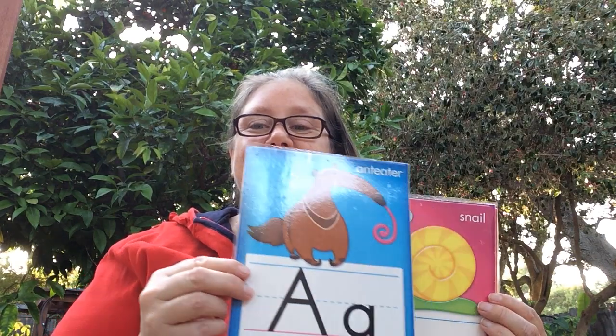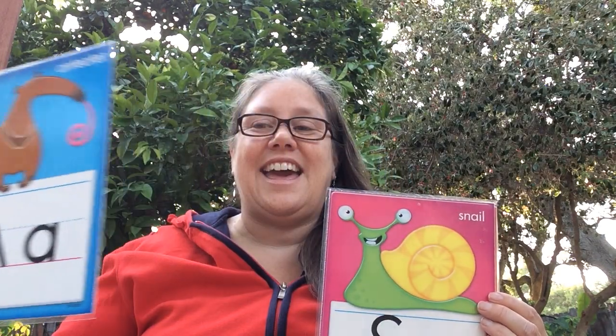Oh, and this little guy here is an anteater. Yum. Because don't we all love to eat ants? Okay, say the word with me, anteater. Say it again, anteater. What sound do you hear at the beginning? Anteater. Ah.